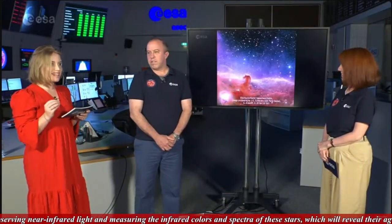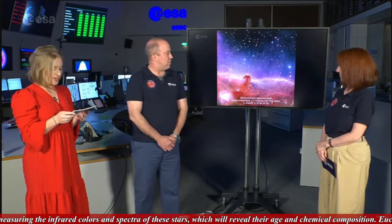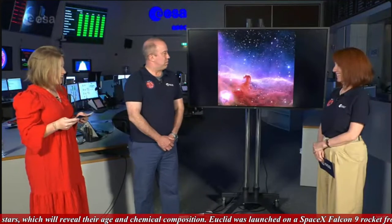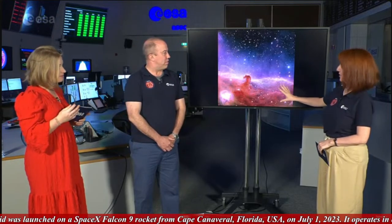Never before has a telescope been able to take such a wide and sharp view of the Horsehead Nebula in just one observation. And I'd like to welcome back Carol Mundell along with Jason Rhodes from NASA. Carol, I have to ask again, why is this image so special? Well, again, it's this huge field of view. This was just 1 hour of observations with Euclid.